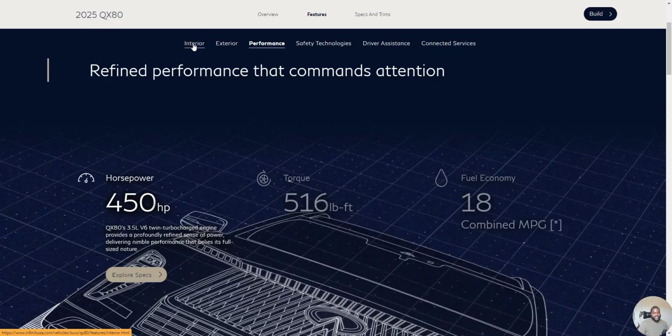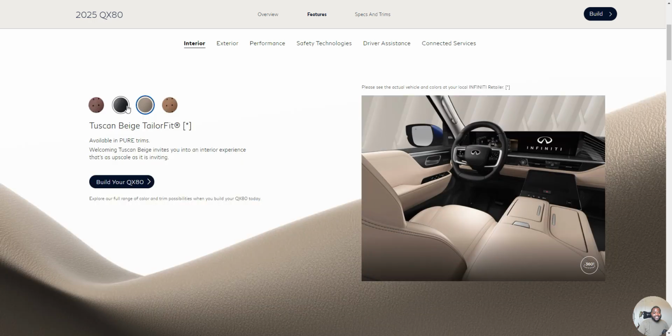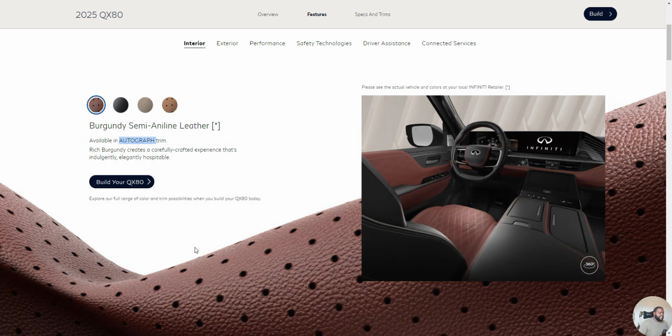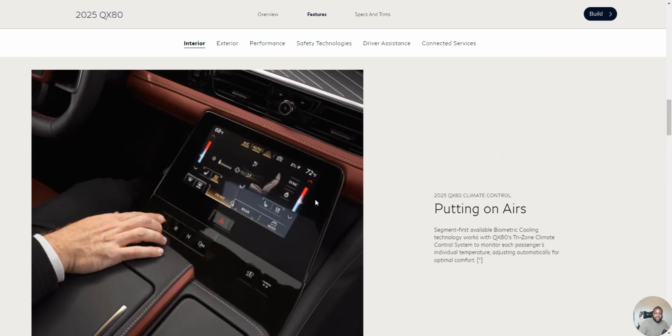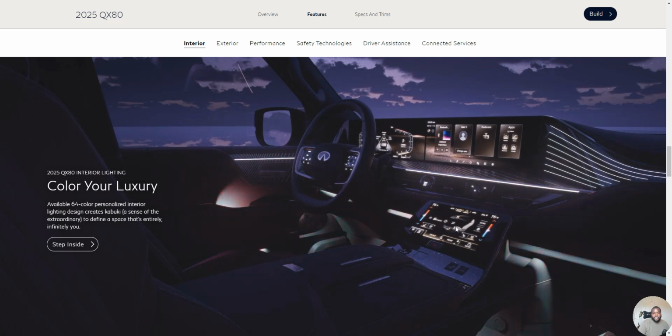The interior looks amazing. When you're talking about the Autograph trim, which is the highest trim, you're going to get some very nice leather. And honestly, any trim you decide to go with, the interior is going to be very nice. You're going to get an infotainment system that is completely redone compared to the 2024 model. It has dual 14.3 inch and 9 inch touchscreens with wireless Apple CarPlay, Android Auto, and a premium Klipsch audio system.